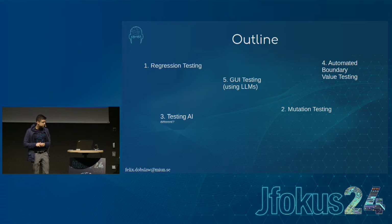Regarding the outline, I want to, as I said, highlight some showcases that I and colleagues of mine have been working with that are related to these major topics. One on regression testing, one on mutation testing, then testing AI in general, which is an area that we've been looking into more and more from a software engineering perspective. And then automated boundary value testing, which is a subject that has been difficult to realize, but where we have made some major progress forward.